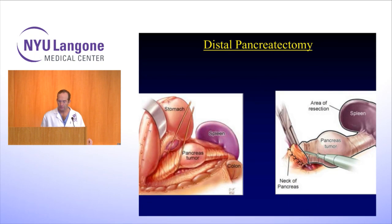If we're doing a distal pancreatectomy, taking out tumors that are in the body or the tail, then after we free up the pancreas, we'll divide it here and take out this side of the pancreas. And again, very often the spleen will be removed as well because of the blood vessels that are going underneath the pancreas into the spleen.